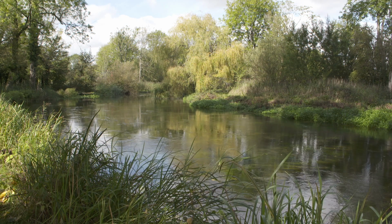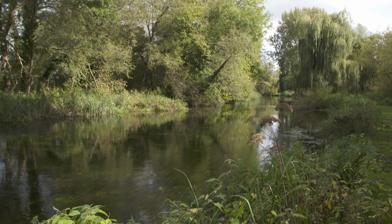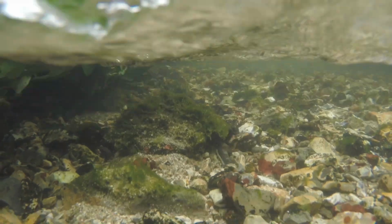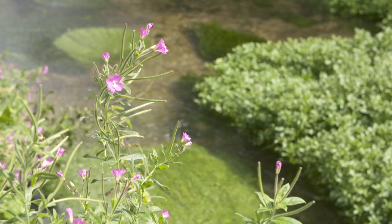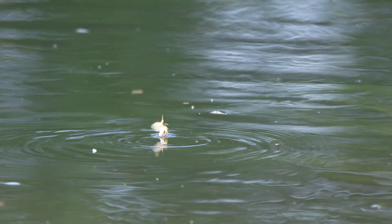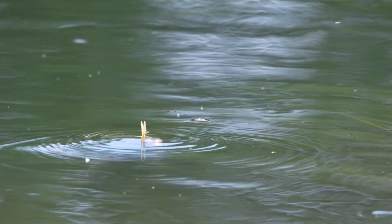Well, I think the River Kennet is just such a beautiful river. Chalk streams come from underground, and so the water that comes out of the springs is the same temperature all year round. So it's cool, clear and constant, and that creates incredible plant growth and loads of invertebrates, which creates a great place for fish and all the other animals to live.